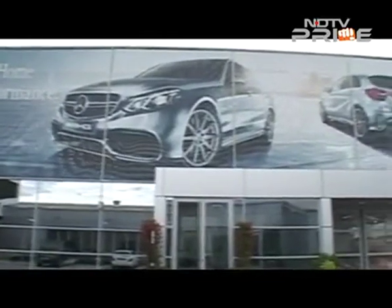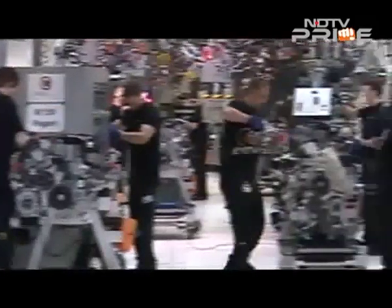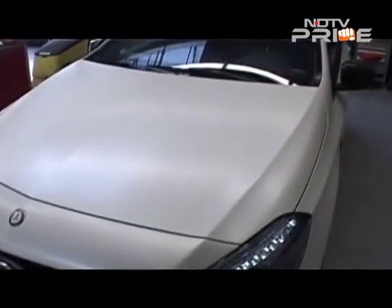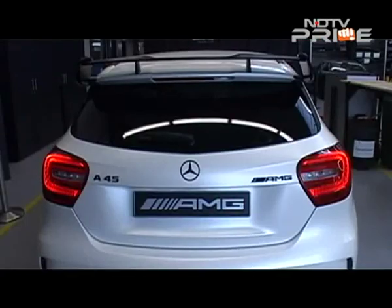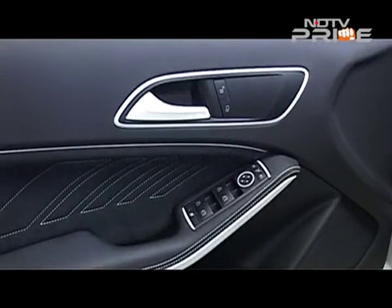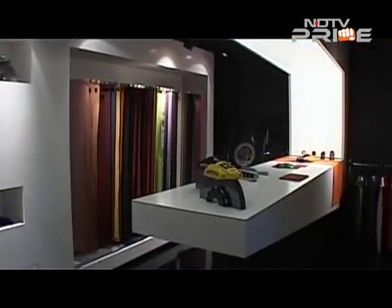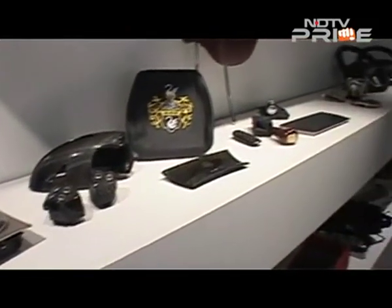Now, you can also bring your car here to the headquarters, to the AMG Performance Studio, for some custom treatment that the fellows here carry out, so that your AMG looks different. Like this A-Class turned A45 AMG, which has been finished off in a special matte white paint and has a unique interior trim too. Pretty cool. In fact, that is just the start of it. You can pretty much customize what color and material you want your car to sport, be it the leather, the alloy trims, and even the brake calipers, and much more.